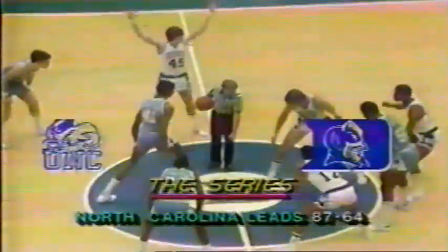Not going this afternoon as a starter with Tom Emma. The series, Carolina leading 87 games to 64. In the tip, controlled by the #1 Tar Heels of North Carolina, Jimmy Black. Duke opening up in his zone.